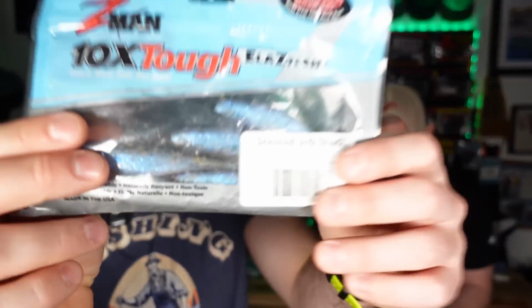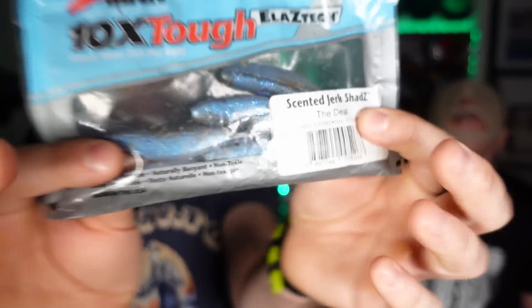It was doing great. But when you need some scent, when they're being a little finicky, when they're not holding on to the bait long enough for you to land them, potentially this can make a difference. And it did make a difference for me on multiple days. And then if you want it to get down, simply put it on a jig head, you're good to go. These things are phenomenal. They're scented really well and obviously durable because they're Z-Man.